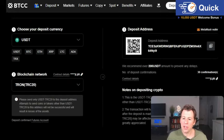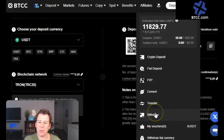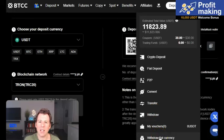As for withdrawals, let me move this over here. So you can do crypto withdrawals, go to assets, that would be crypto withdrawals. Withdraw fiat currency is sometimes available, it's sometimes not available. It all just depends. So you definitely want to check in and see if at any given time fiat withdrawals are available. And that is it, guys, for this BTCC tutorial video.